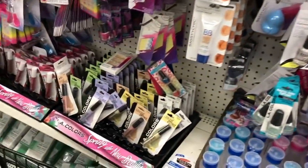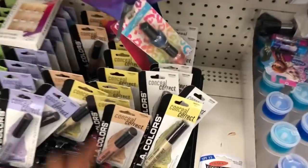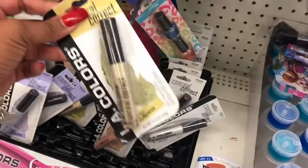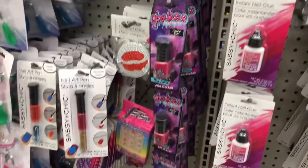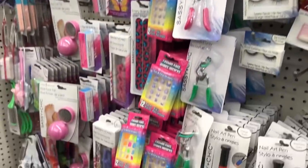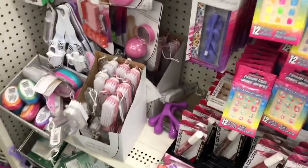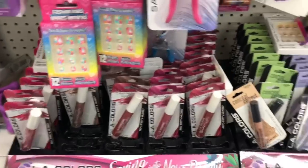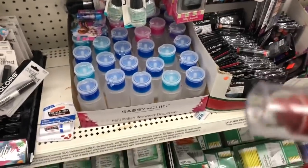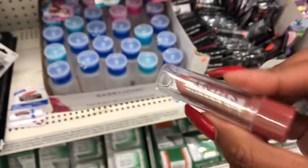I see these. These are my favorite. I love these, and every time they have them, I have to pick one up because they work good. If you have not tried it, then I highly recommend it. That's the only new thing, well, it's not really new. They just brought some more in. But that's the only new thing I see in the makeup department. There's a lipstick on the floor. Let me pick that up. It's actually a pretty color. LA Colors. I don't know where it came from, but it's a pretty color.